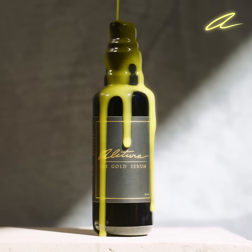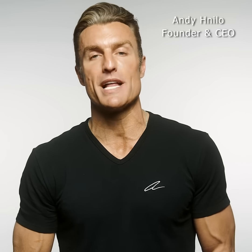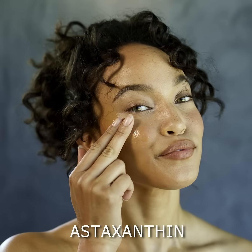The Alaterra Gold Serum is a special product. A highly concentrated moisturizer, we're using the best from cutting-edge anti-aging skin science, along with organic botanicals. Bottled in Marron glass, this formula is 95% certified organic, with botanicals like sandalwood, frankincense, and we round it out with active ingredients like copper peptide, CoQ10, astaxanthin, marine collagen, and plant-derived vitamin A that we source from France, which is alfalfa-derived, in a very potent retinol alternative.